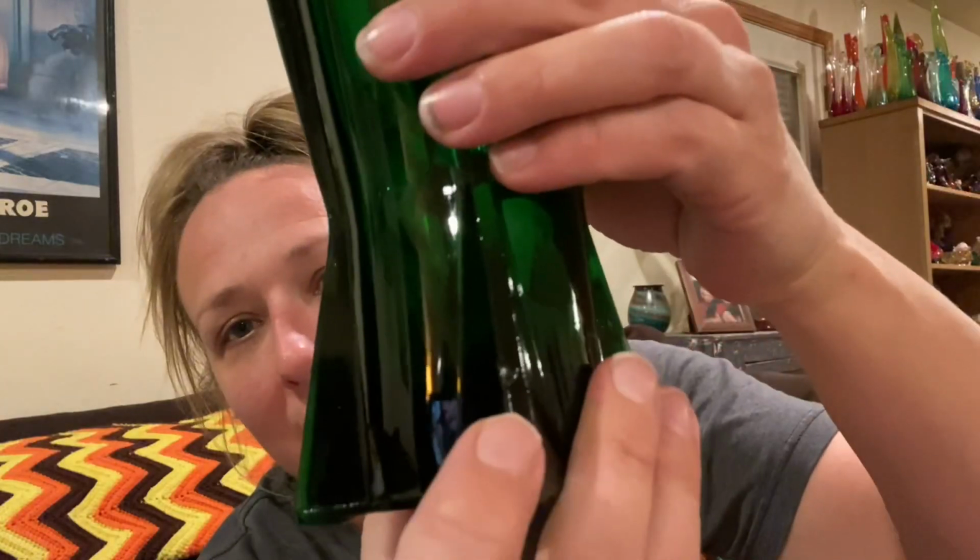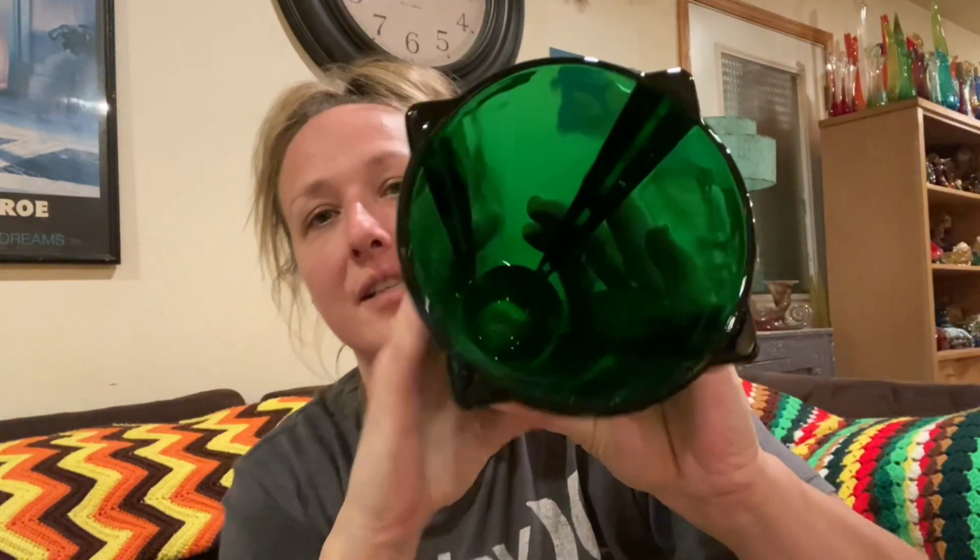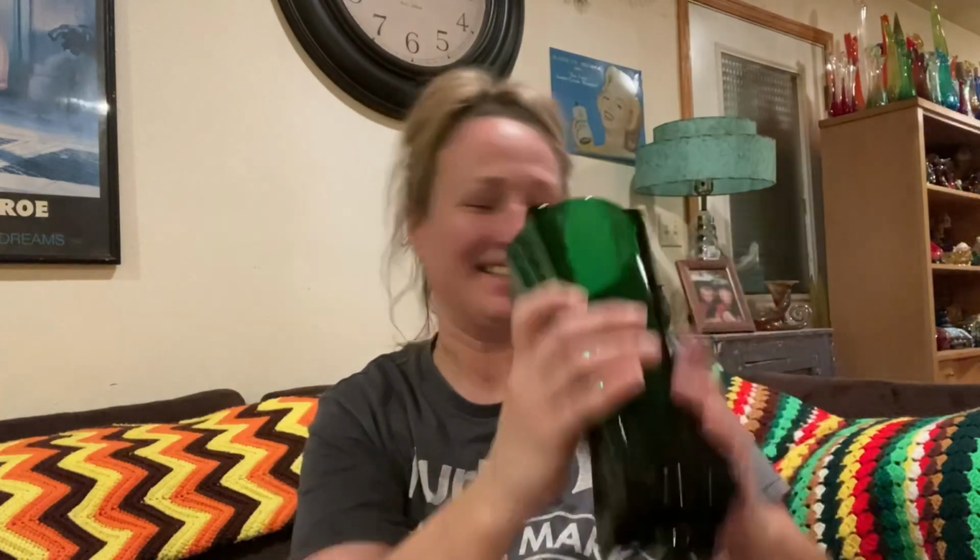Then this is probably my favorite thing that I found in the bins. I was so surprised it did not have any chippies on it. Well, I take that back. It's got a tiny little flea bite right there, but that's it. Look at the lines on this. Isn't that gorgeous and fabulous? I don't know who made it. It's thicker glass. I love it. It just reminds me of the Wizard of Oz for some reason, like Emerald City, and the way the lines are shaped, I just love it. So that's probably my favorite find.